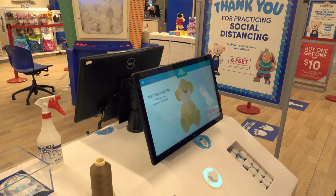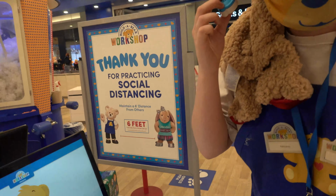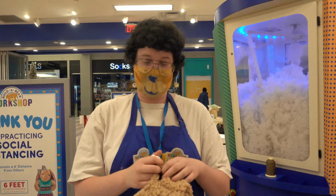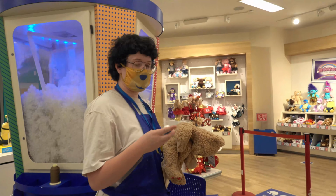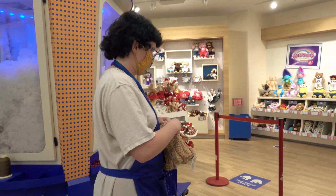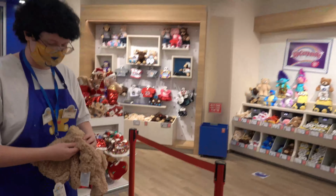And this is how the magic happens. Oh. It works. Oh, perfect. Yes. Now, do you want this in the paw? In the what? Would you like the sound in the paw, the bear? Yeah, that would be great. Awesome. All right, we're gonna come back over here to my blue square. Okay.